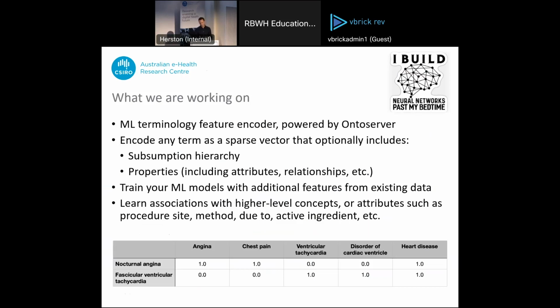have a feature encoder that can take a column of SNOMED CT codes and create a sparse vector that contains whatever you ask it for, actually. It could be subsumption hierarchy, it could be properties that you're interested in, and actually expand that out from being a flat code into being a whole bunch of different features about that code from the ontology. And you can then feed that into your model training. So your model now potentially has the ability to learn associations with higher level concepts within the vocabulary or attributes such as procedure site, method, due to, active ingredient. So that's one of the things that we're currently working on.